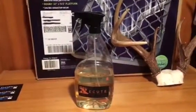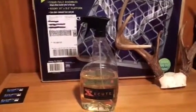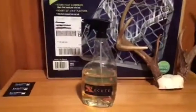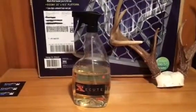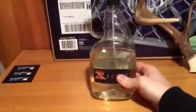So I wash my gear off ahead of the season as well. My binos, rangefinder, anything that I might take into the woods with me, I'll give a light washing with the green soap and water, and let it air dry outside. And then I usually use this stuff here from Muddy Outdoors. It's called Execute.